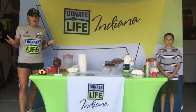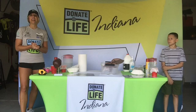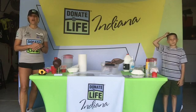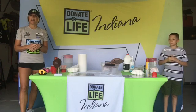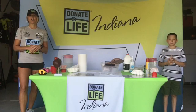So do you want to know what the organ is today? The new organ we're going to discuss is the liver. Did you know that a partial liver can be donated? Because once a partial liver is donated to be used for transplantation for somebody in need, it will grow back or regenerate just like a lizard's tail.